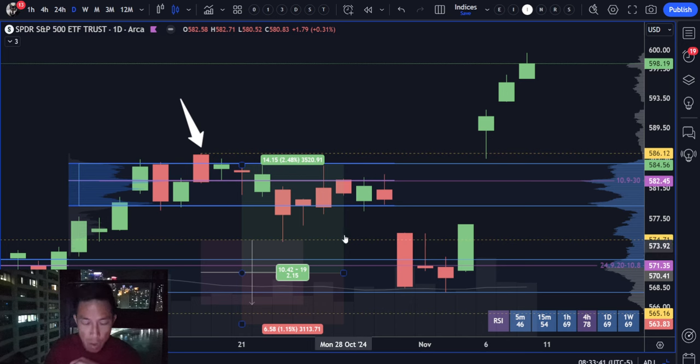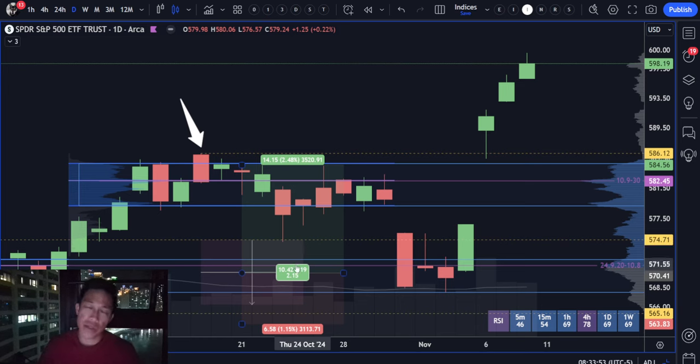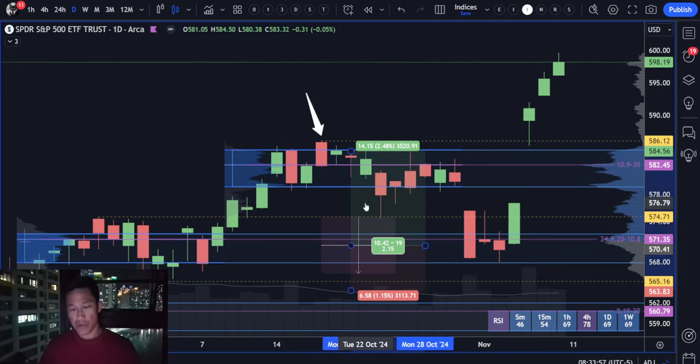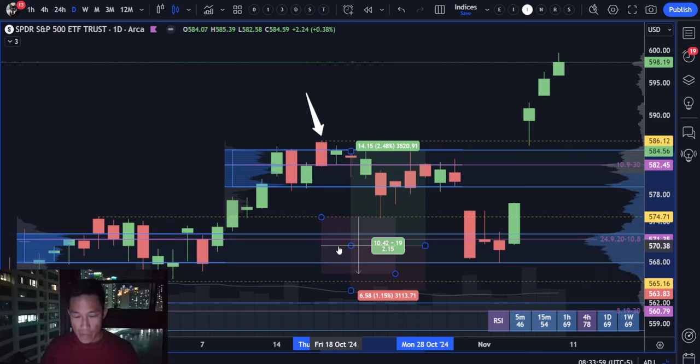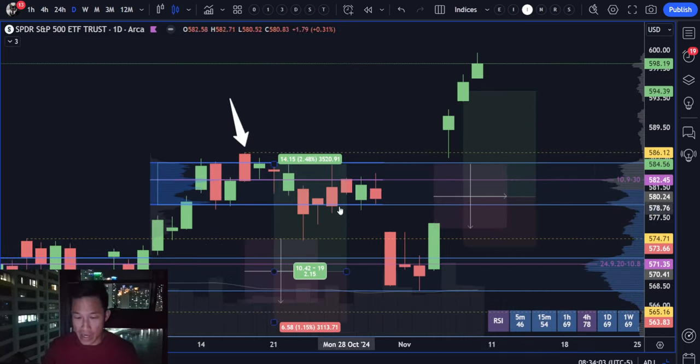If you had used this trade zone back here, obviously it surpassed the target, so you should have already taken your profits here. And you can leave a stop for any remaining position under this low at 567.89. If you have no position, then you just apply the same exact logic, right? We'll just move this guy over here to this area now, and that's pretty much the same trade idea. It does not have to be more complicated than that.